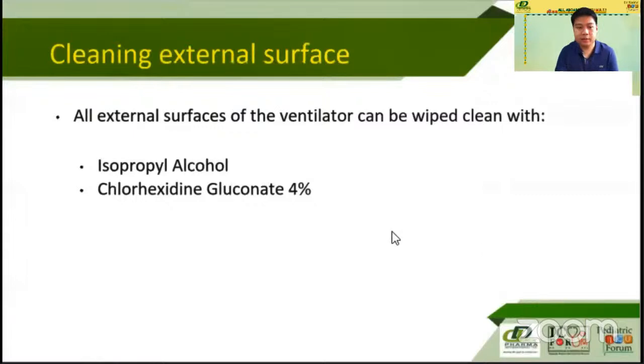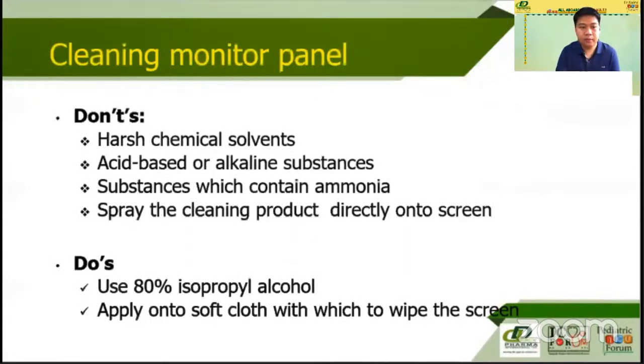Cleaning the external surface: all external surfaces of the ventilator can be wiped clean with isopropyl alcohol or chlorhexidine gluconate 4%. These compounds must be diluted with water. You should not use these directly on your ventilator without diluting them in a volume of water. For the cleaning of your monitor panel, do not use harsh chemical solvents, acid-based or alkaline substances, or substances with ammonia. Do not spray cleaning product directly onto the screen of your ventilator. Use 80% isopropyl alcohol applied to a soft cloth with which to wipe the screen.